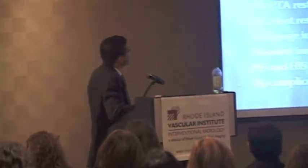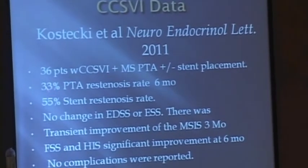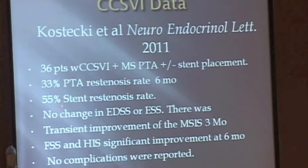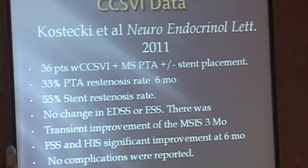Dr. Kostecki had a little bit less favorable, but still favorable results. He looked at 36 patients. He followed them out to 6 months. He found that in patients who had angioplasty alone, the restenosis rate was about 33% at 6 months. Remember, Dr. Zamboni's was 50%, 47% at 9 months. And he found that the restenosis rate with stents was higher, 55%. Again, this is how veins act. Veins only like to have blood going through them, so whatever we do to them, they don't like it. And especially when you put a stent in, they restenose. And our job is to try to find a way to keep them open as long as possible.